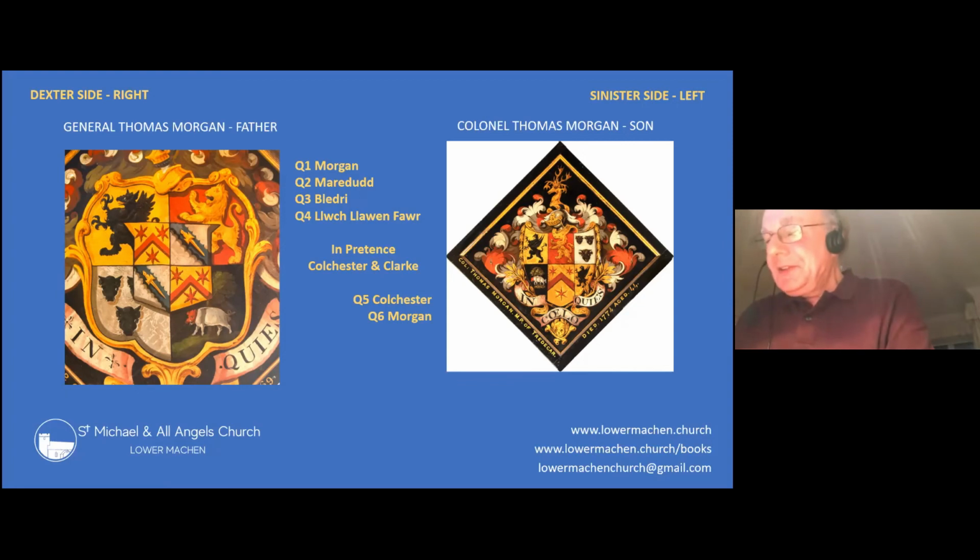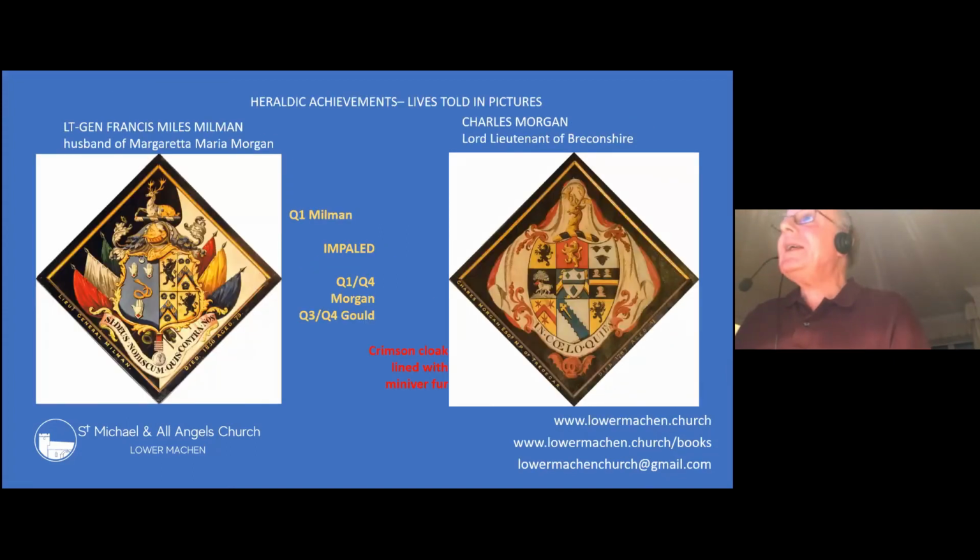And as we can see from this, because there's a black background for Colonel Thomas, he died unmarried. And in this case, he died as somebody who had never married, so he was a bachelor. So we're getting a bit of the life story of these people just by looking at their arms.